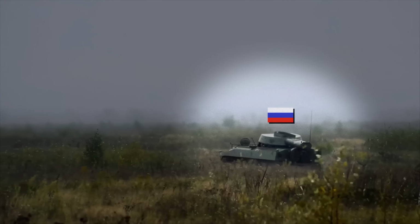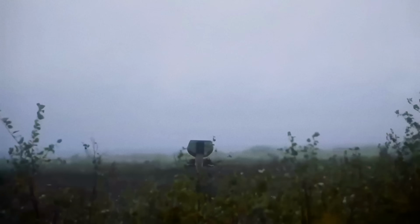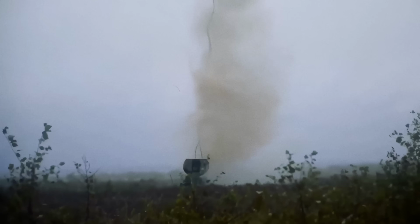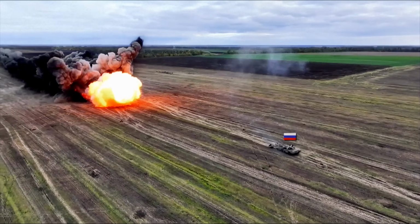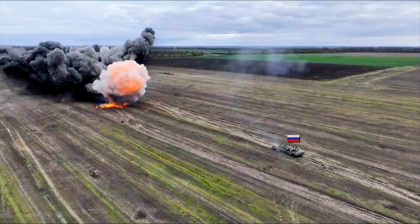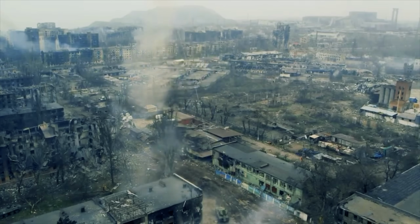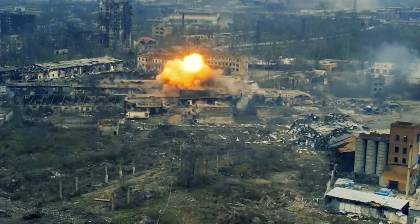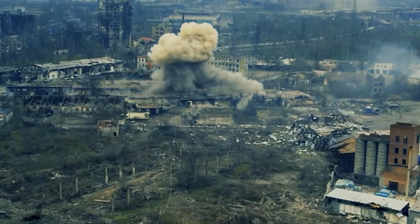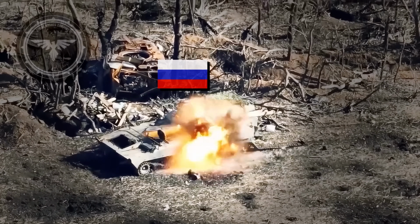Various systems help Russian tanks in assaults. For example, the UR-77 Meteorite. This engineering vehicle clears paths through minefields. It uses explosives for this: 2 charges, each weighing 725 kilograms. This is how the Russians used it in Mariupol in 2022. And this is how the AFU destroys the installation in 2024.